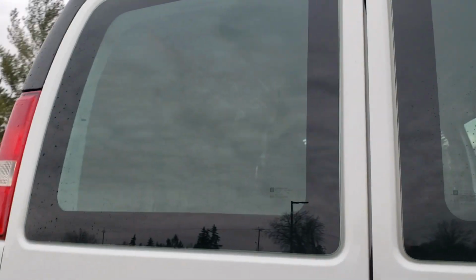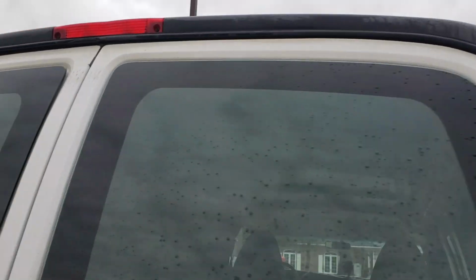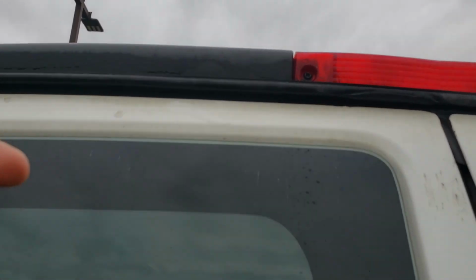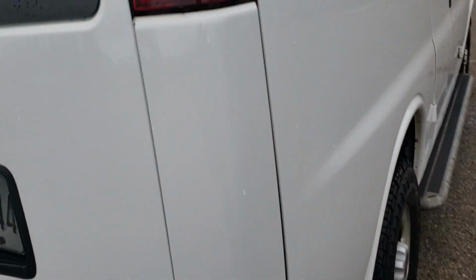Yeah, look at the back. Look at the difference compared to the last one. Little bit of dirt up at the very, very top there. Again, could be just because of the height of the van. It doesn't reach up that far. But yeah, the passenger side was dirtier than the driver's side. It's cleaned.